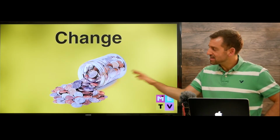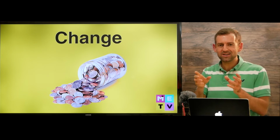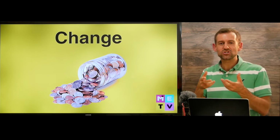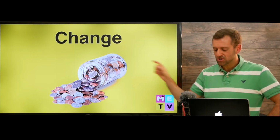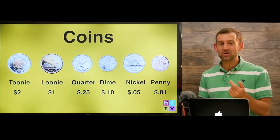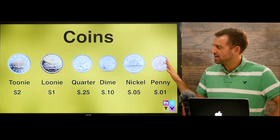Okay, but this is also called change. Any small money, loose coins is called change. Right, so here we have a jar of change. So I want to show you the coins that we have here in Canada. Right, so here are all the coins we use in Canada.